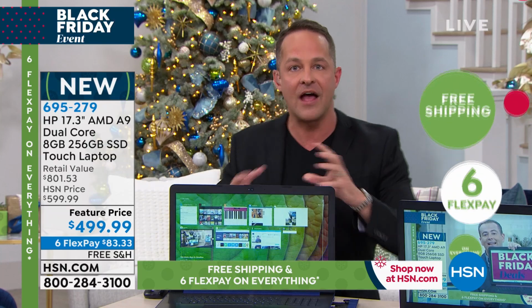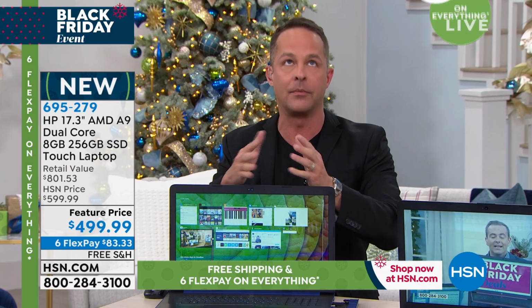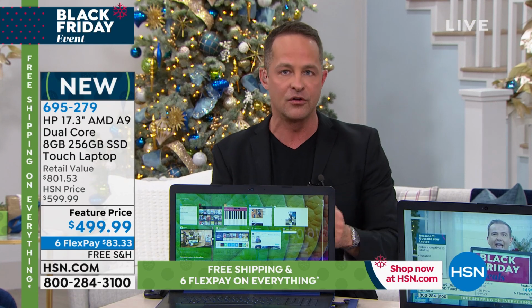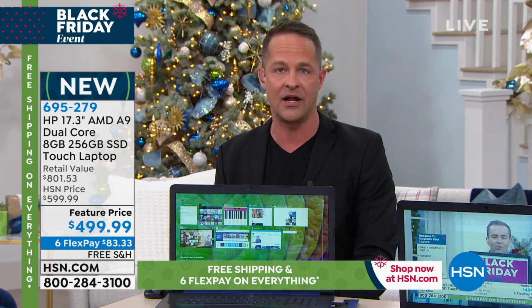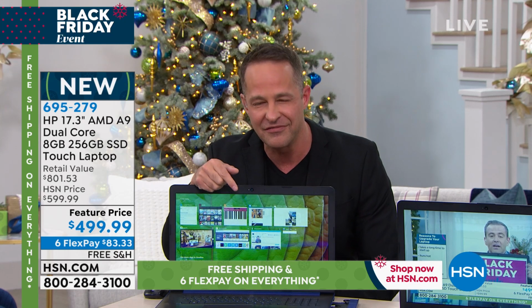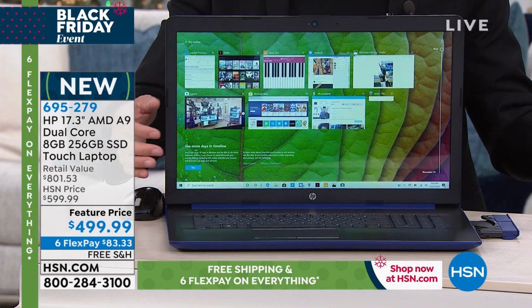That solid state drive is the average solid state drive that we do at HSN, probably 90% of what we sell, either 32 gigs or 64 gigs. And that's how much storage the computer has. This is 256 gigs. It's 4 to 8 times the size of the average that we sell.